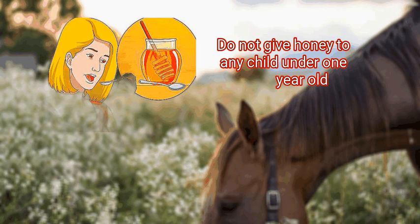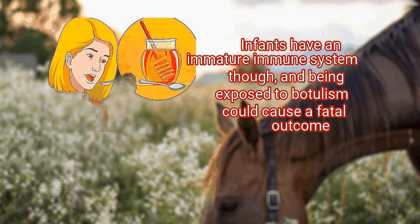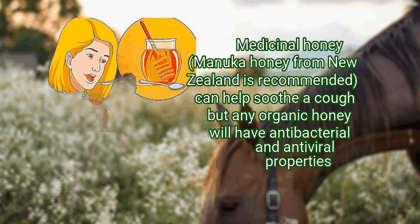Do not give honey to any child under 1 year old. There is a very small risk of getting infant botulism from the bacterial toxins sometimes found in honey. Infants have an immature immune system though, and being exposed to botulism could cause a fatal outcome. Medicinal honey, Manuka honey from New Zealand, is recommended. It can help soothe a cough, but any organic honey will have antibacterial and antiviral properties.